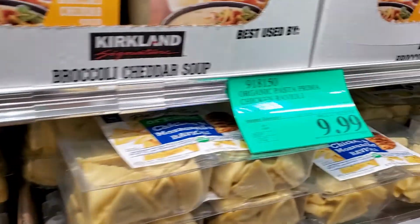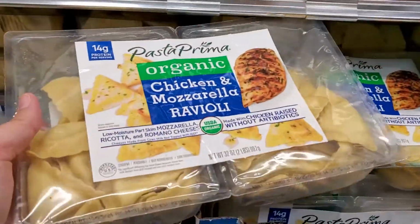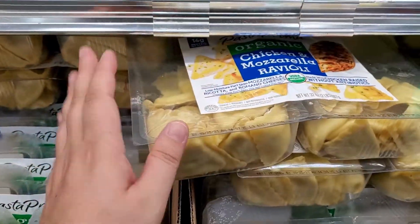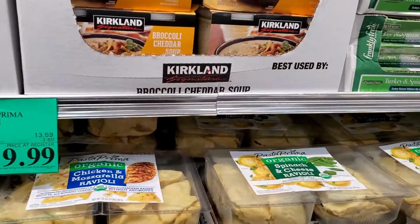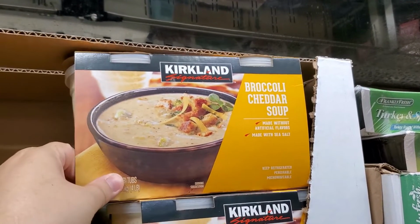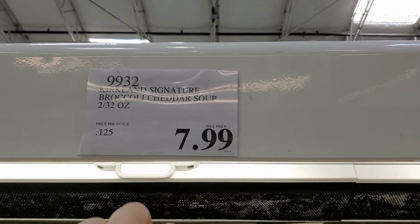Also, the raviolis are 3.60 cents off. So for $10, you have this organic chicken and mozzarella ravioli. This can make a good dinner for your family, and you don't have to go out and get a takeout. This one, it's a broccoli cheddar soup. I'm gonna do a plant-based one because in our house we eat plant-based. And I'll show the recipe in the channel.